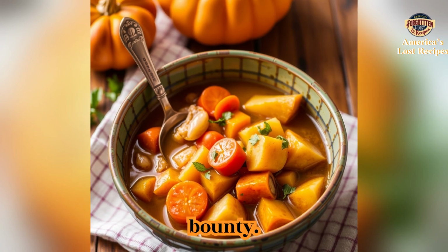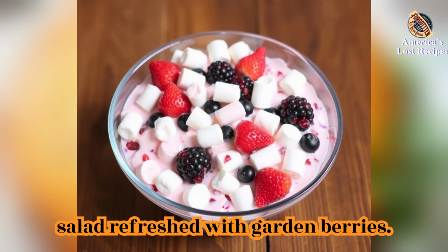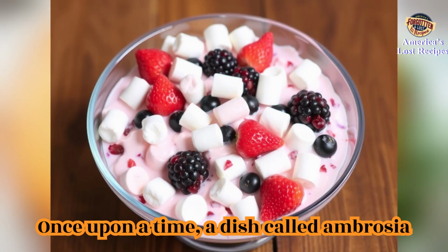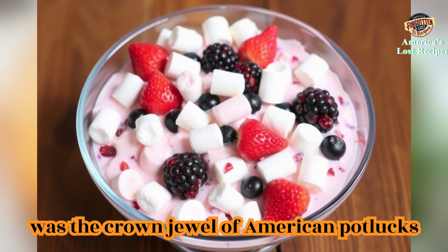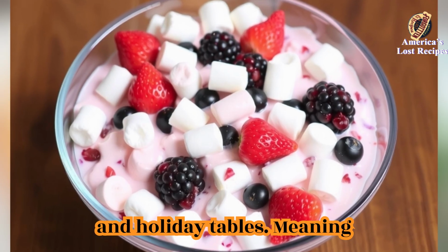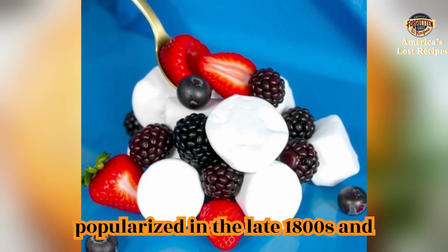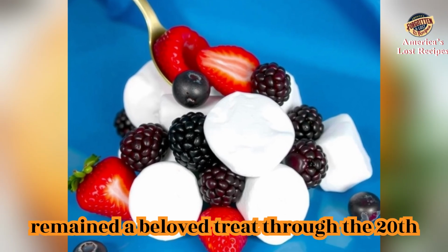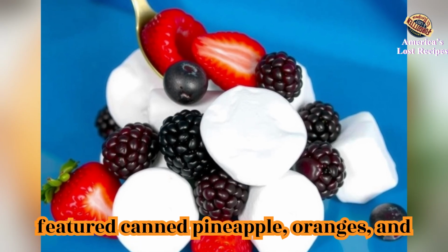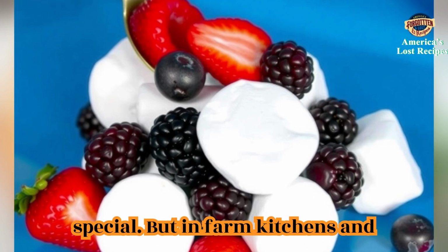Fresh berry ambrosia salad, a vintage salad refreshed with garden berries. Once upon a time, a dish called ambrosia was the crown jewel of American potlucks and holiday tables. Meaning food of the gods, it was first popularized in the late 1800s and remained a beloved treat through the 20th century. Traditionally, it featured canned pineapple, oranges, and coconut, rare luxuries that made it feel special.